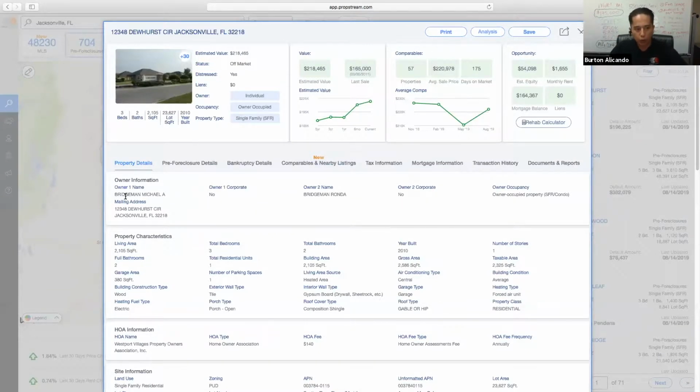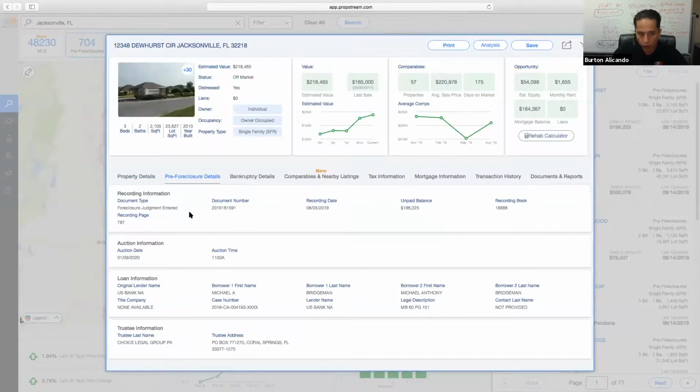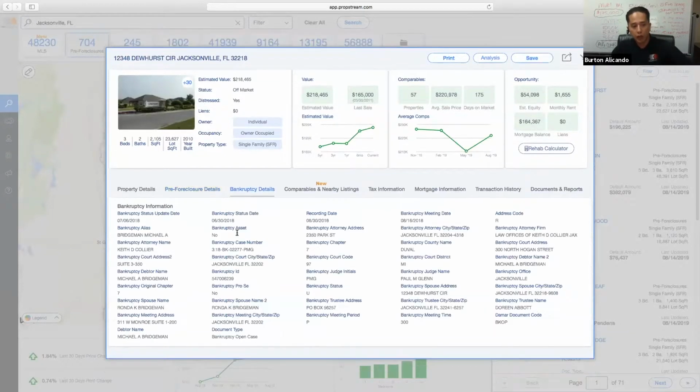Mr. Michael Bridgman here is in pre-foreclosure. The auction is going to be next year in January. Here's the unpaid balance. Did you also know that Michael has filed for bankruptcy as well, and it's a current open case? So we went from just a single pre-foreclosure listing to a pre-foreclosure with a bankruptcy. His level of distress just went up above everybody else in pre-foreclosure, and that's because we have that information here for you.